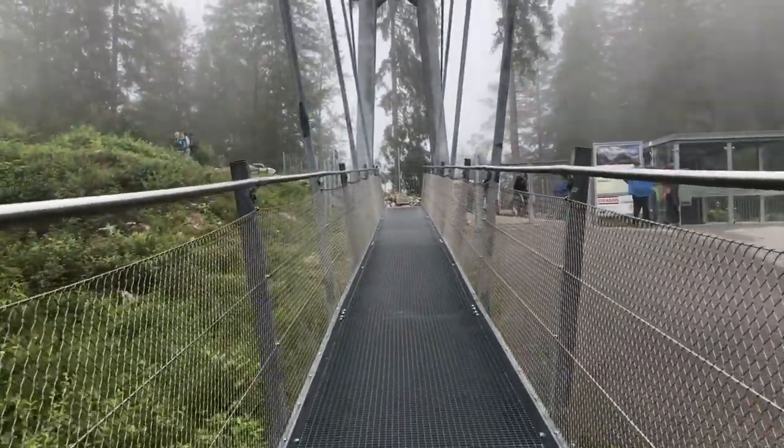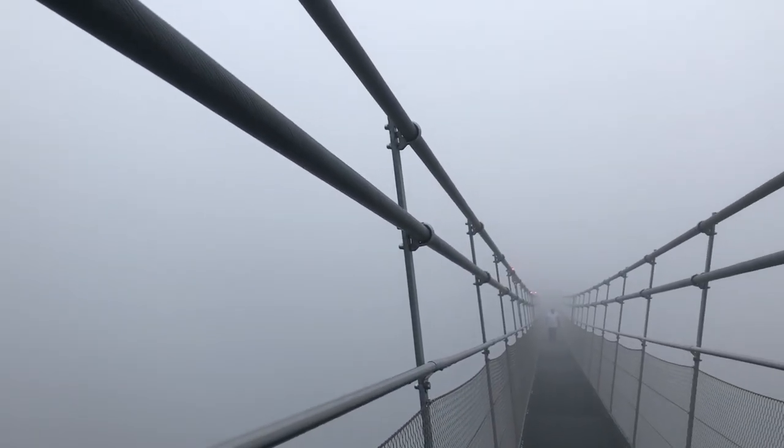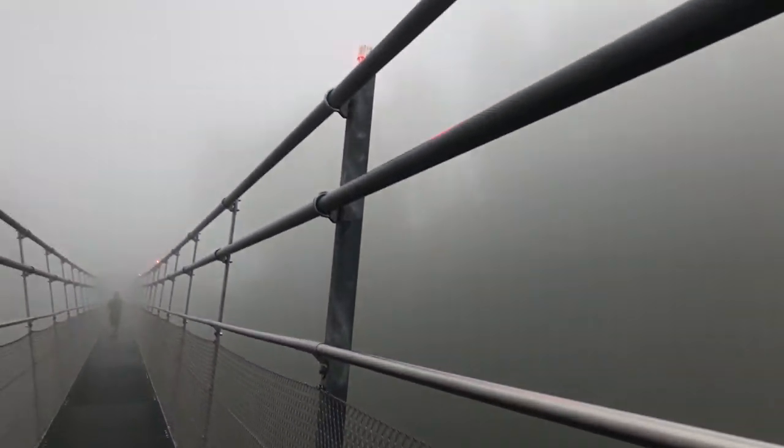Okay, I don't think it moves as much towards the end. I mean, it's still moving, but not like it was in the center. So that's a plus. I cannot believe I'm actually doing this. I am known to get motion sickness all the time. So I'm pretty proud of myself. Watch me throw up at the end of this clip. Look at this. It's so foggy. Ow, my shoe.